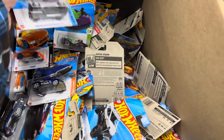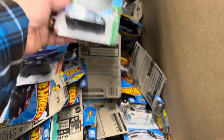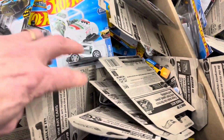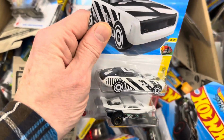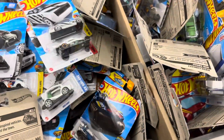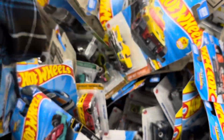Gordon Murray. Plenty of these. I don't know. Superbird. Just don't think much of this needs to be gone through at all. That's sharp. Oh, Ratfink. Yeah, alright. Get a Ratfink, get a Batmobile. I'm just not digging down to the bottom of this though.